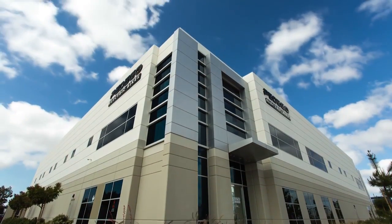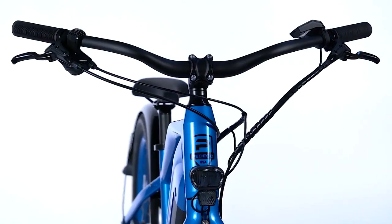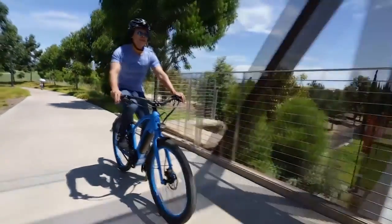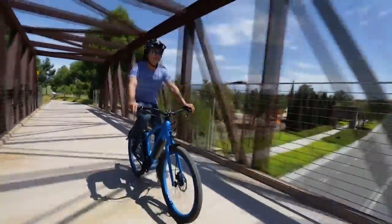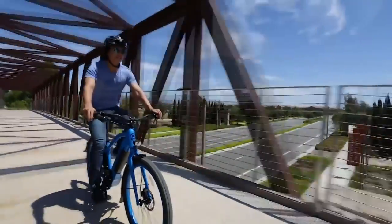Pedego is a fun company, and yet we're gravely serious about one thing: uncompromising quality that lasts. Combine Pedego quality with the peace of mind of an industry-leading 2-year warranty, and you'll be smiling too.